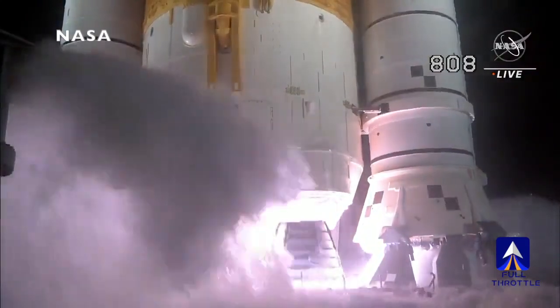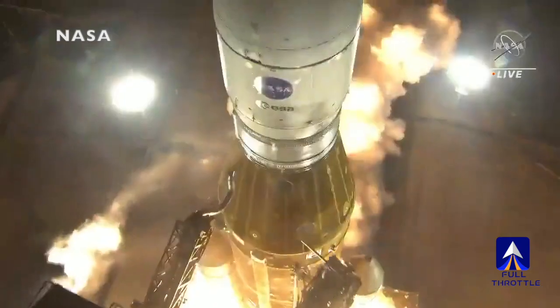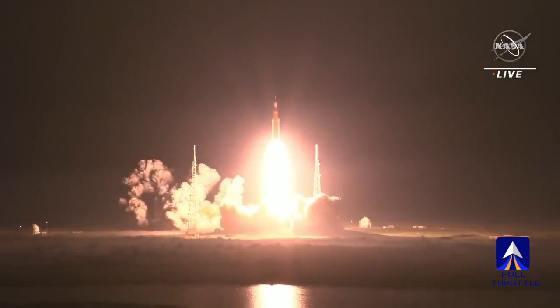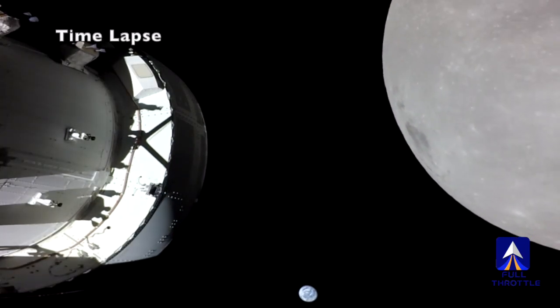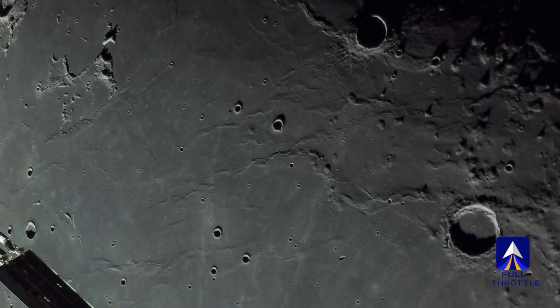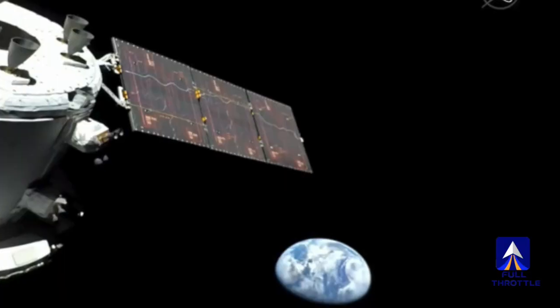3, 2, 1. Boosters in ignition. The Artemis 1 unmanned test mission has provided the first launch of the biggest operational rocket in the world, a lunar flyby, and a trip farther away from Earth than any other human-rated spacecraft, and along the way, some glorious images of the Moon and Earth.